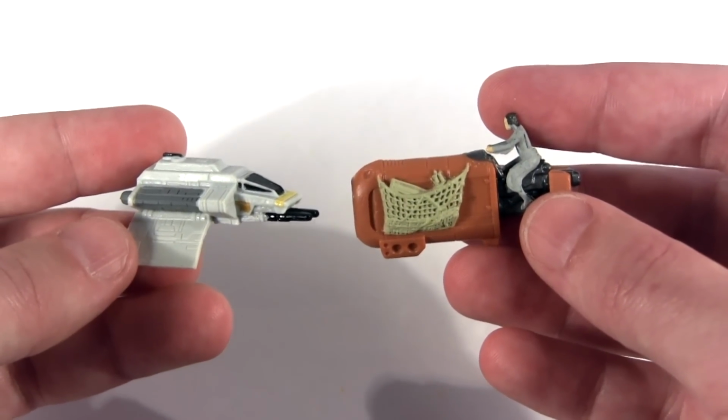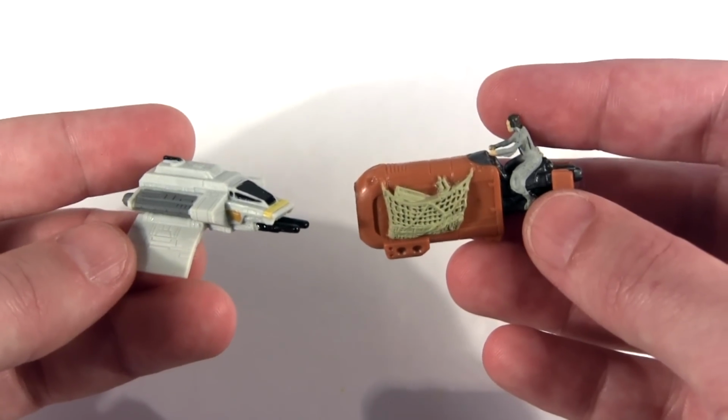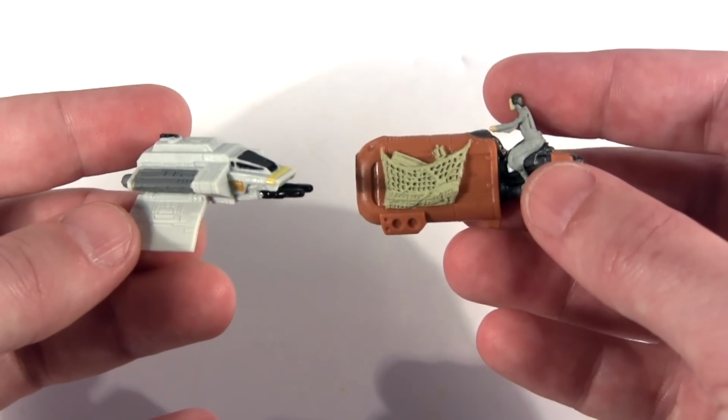She better not be getting any ideas about joining the Rebels, because if she does, it's going to be a tight fit in there with her and the gang.